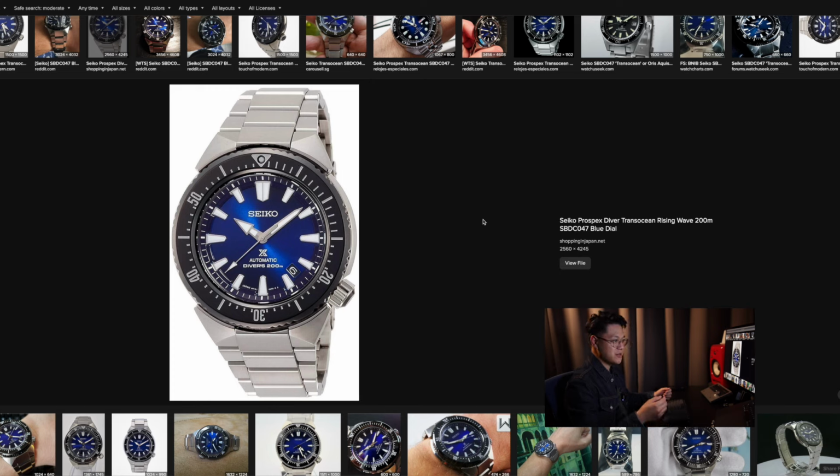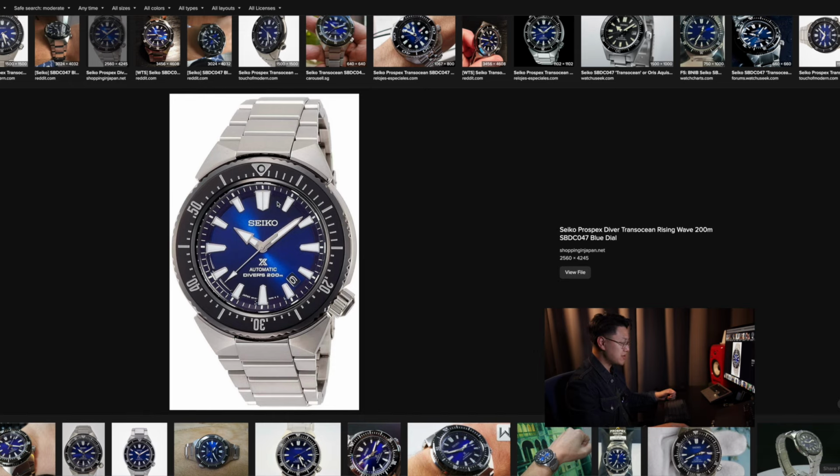This is the Seiko Transocean reference SBDC-047. Now this one's an awesome piece, I would have to say. It's still under the Prospex line, so it has that X right on the center of the dial. But this one is a pretty serious diver. It's rocking a sapphire crystal as well as a ceramic bezel. And although this design is not for a lot of people, believe it or not, this is what I think of whenever I think of a Seiko diver.